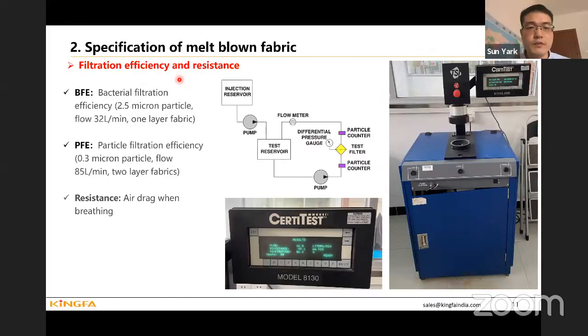For this meltblown fabric, there are some important specifications we need to check to see whether it's okay or not. The first important one is the filtration efficiency. So we need to stop the virus spread. So we need to have this BFE and the PFE. How to test the filtration efficiency? This is very simple.